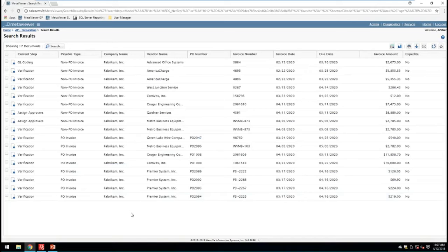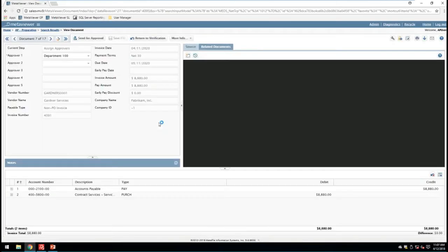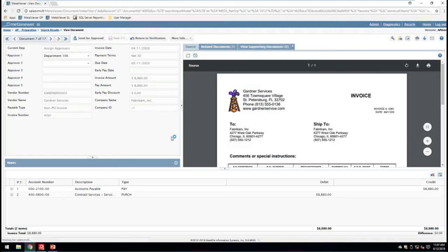Well, with an electronic system like MetaViewer, if I open up a document here, I've not only extracted the data out of the document, but we've also interacted with some financial systems to pull back some additional information. I look at this document, and I can send it to up to 5 different approvers in this particular system.